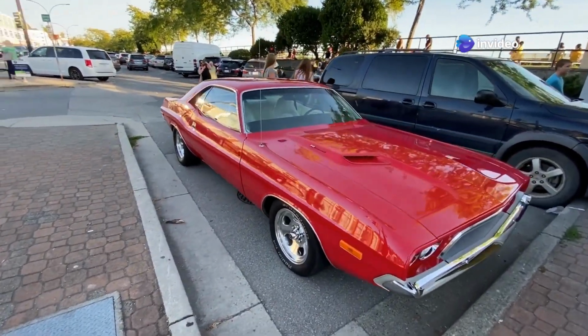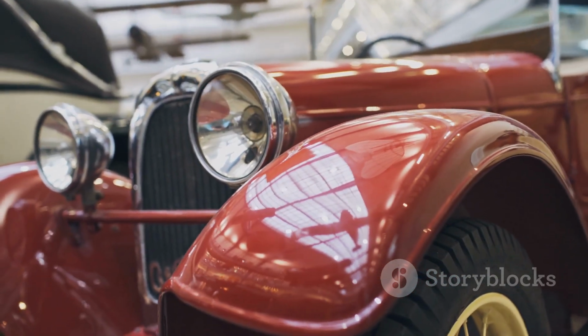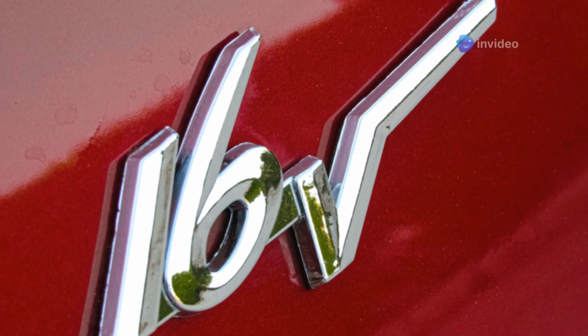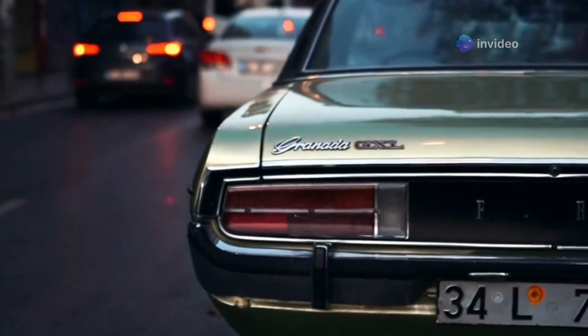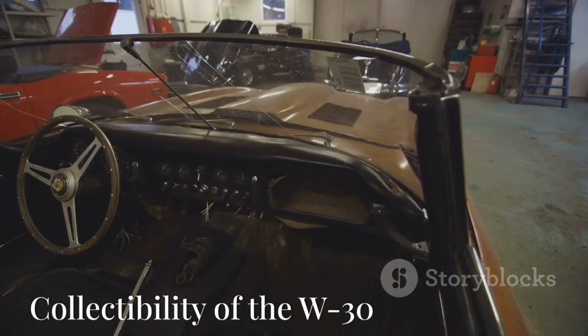Chapter 5. Mean Street Style, Stripes and Badging. It had those bold red inner fender liners that just screamed muscle car. And of course you couldn't miss the iconic W30 badging, letting everyone know this wasn't your average Oldsmobile. It was a look that commanded respect and a little bit of fear, especially if you were lining up against one at a stoplight.